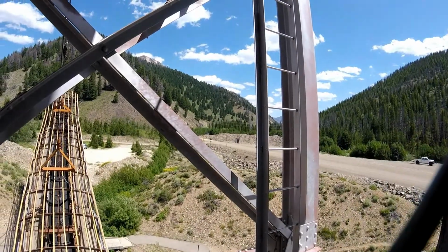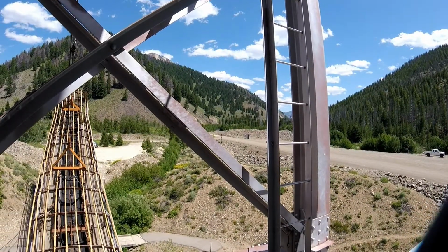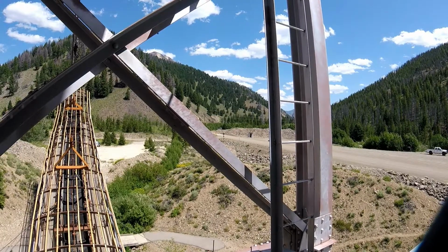Look off in the distance out there, you can see those piles of rocks. That's actually tailings off of this piece of equipment running.